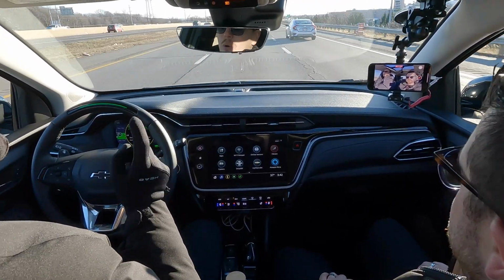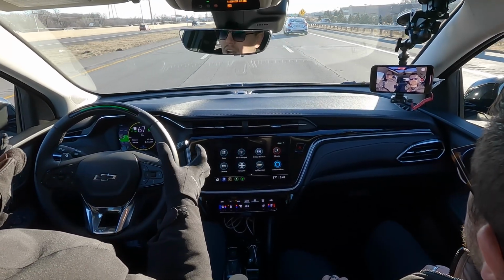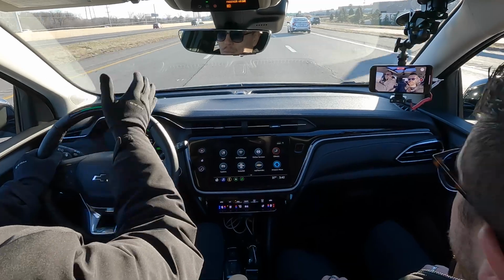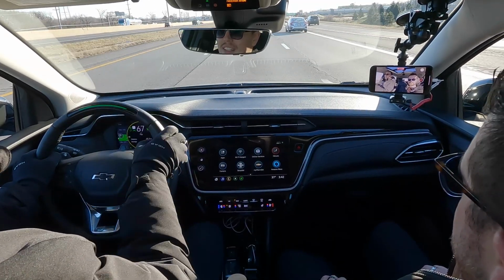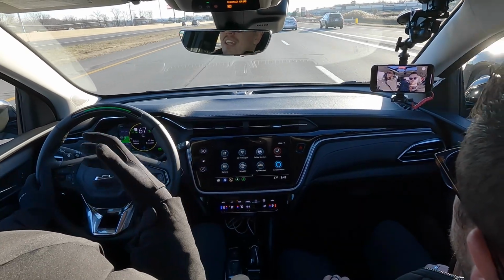and the vehicle will stay in the lanes for you. Now one thing that we do want to highlight is that with all of these systems these vehicles offer, you always want to maintain visibility, making sure you're paying attention and keeping your hands on the steering wheel just in case.